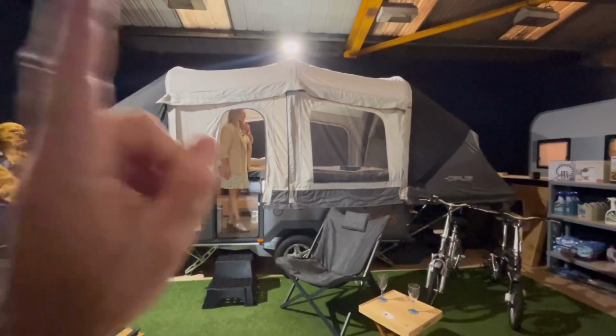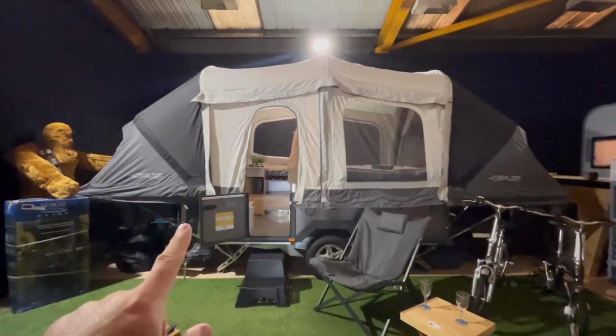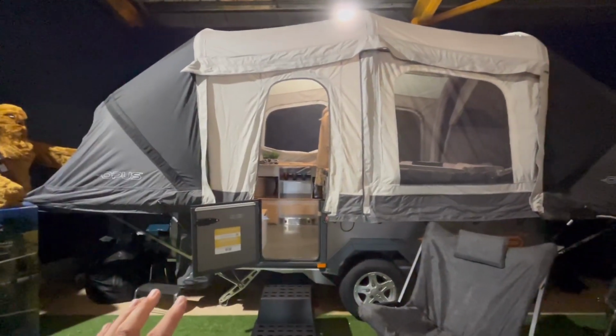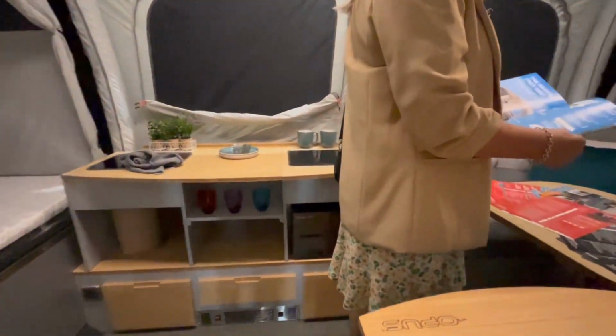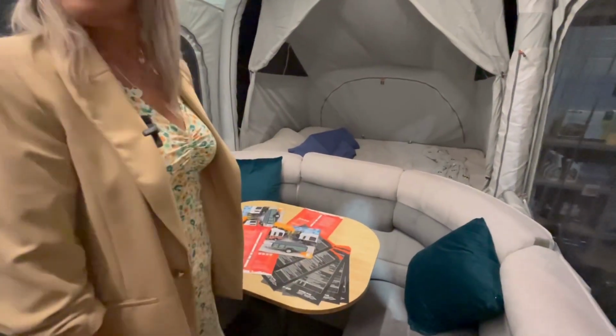So this is a trailer tent now. I've never, ever been in a trailer tent. Neither's Keely. I don't know the price on it, guys, so you'll have to get in touch with me if you want to put your price on it. But let's go and have a look in this. All right, yeah. Bloody hell.